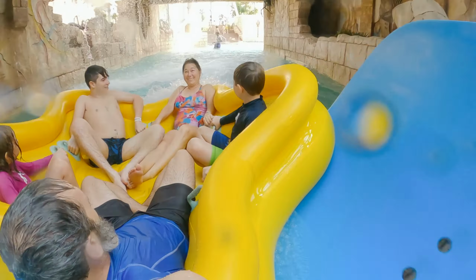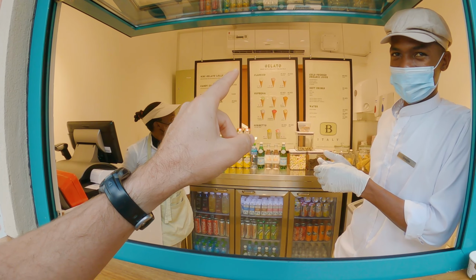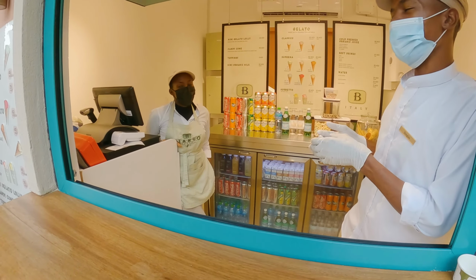Hello. So we got the gelato stand here. Do you guys know what you want? Yeah, cookies and cream. Cookies and cream? Okay, so we'll take two of the half cookies and cream, one salted caramel, and one coconut, all smalls.